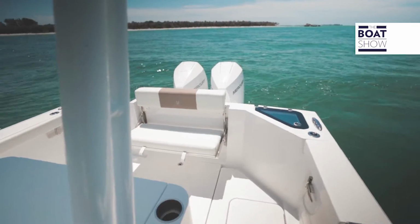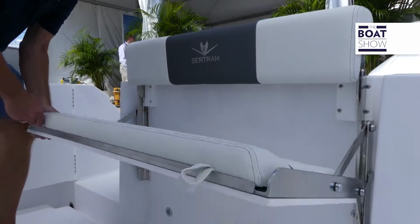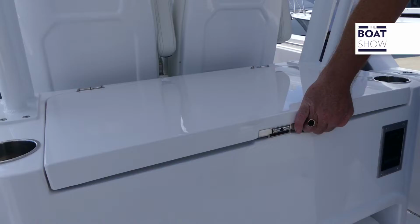So when you're ready to fish this bad boy, you've got a flip up, flip down seat to give you more space. And after you've caught that beautiful fish, you can rotate over here to the leaning post area, and we have a beautiful grill and fresh water back here as well.